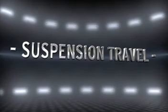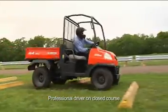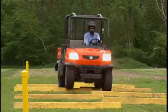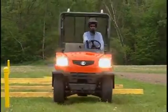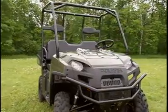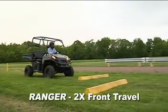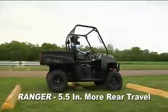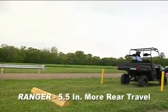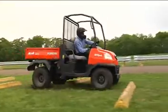Smoothing out rough terrain is all about suspension travel. The Kubota has 4.1 inches of front suspension travel and 3.5 inches in the rear, minimal suspension travel, which means maximum trouble over the bumps. The new Ranger leads the industry. It has a full 9.6 inches of travel in the front, more than twice the Kubota. In the rear, it has 9 inches of travel, over 5 inches more than the Kubota. That translates to a smooth ride the Kubota simply cannot match.